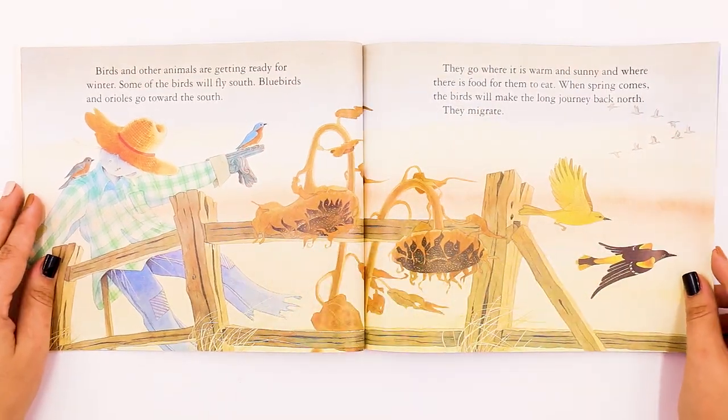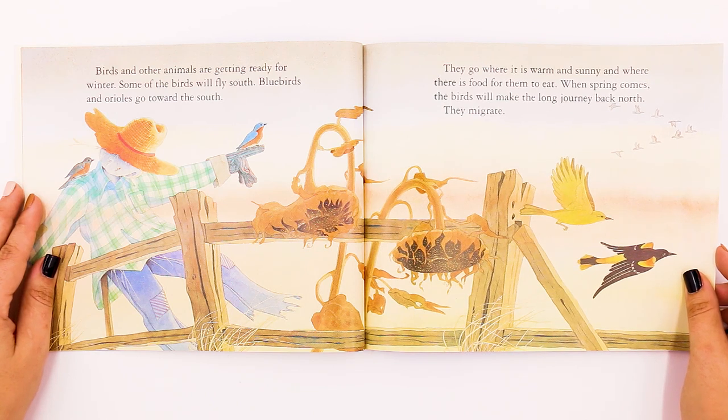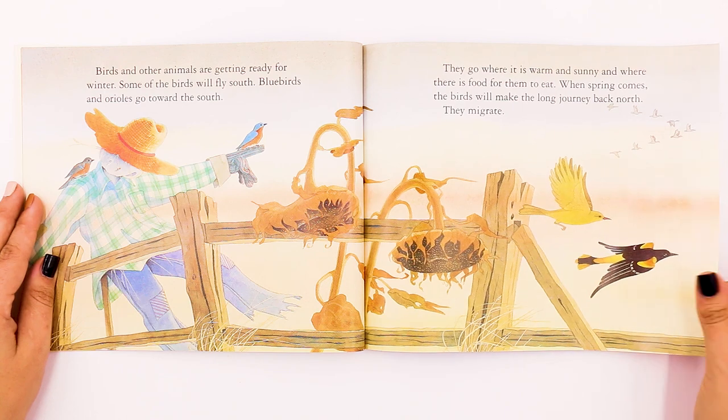Birds and other animals are getting ready for winter. Some of the birds will fly south. Bluebirds and orioles go toward the south. They go where it is warm and sunny and where there is food for them to eat. When spring comes, the birds will make the long journey back north. They migrate.